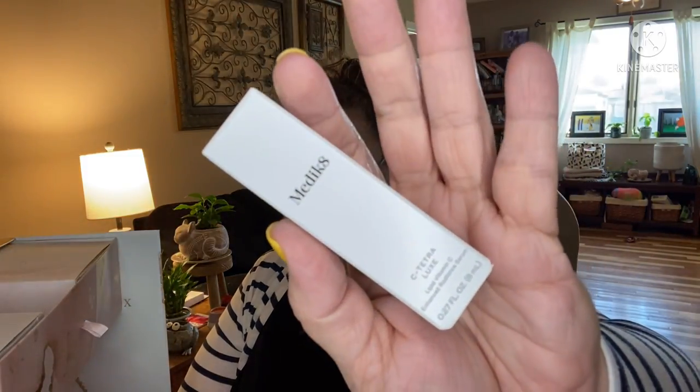Medik8 Lipid Vitamin C. This is worth $12.50. What the heck is this? Oh, it's a serum. There's a glass bottle dropper. C-Tetra Lux, deluxe size. This enhanced nourishing serum features an upgraded level of a huge long word that I cannot pronounce, tetrahydroxy.